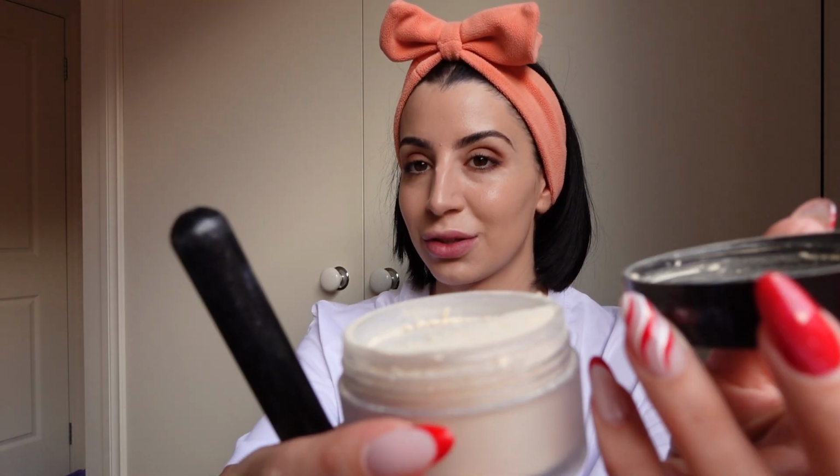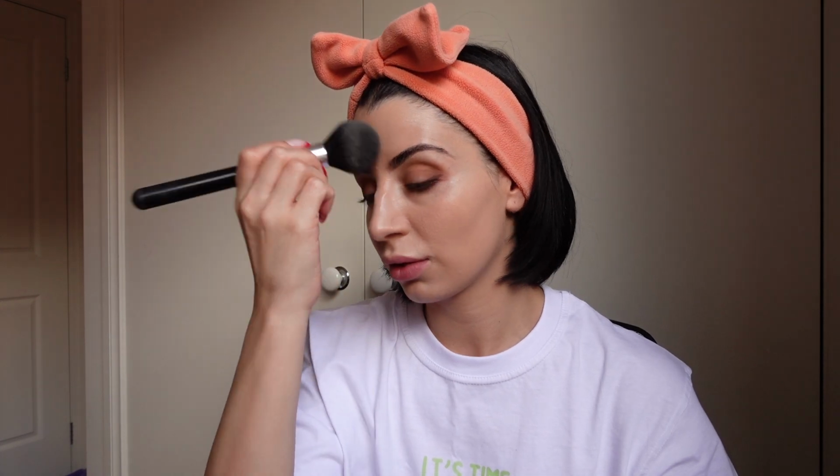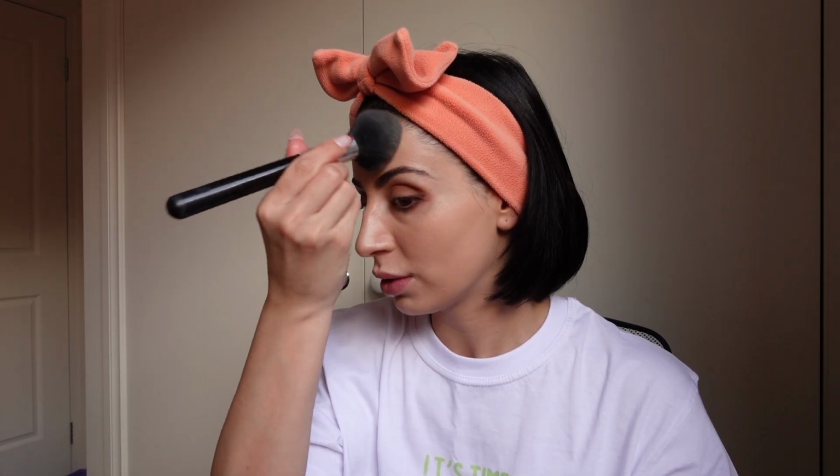It's the loose one. Again, this is new. I've only been using it for the last few days. It also did not travel well. Can you see that? It's gone everywhere. I just pick up whatever is in the lid and lightly press that all over my face. And I like this because when I set it with a brush, it still becomes a bit dewy and glowy throughout the day. It doesn't make me oily, that foundation, but this just kind of holds it in place.